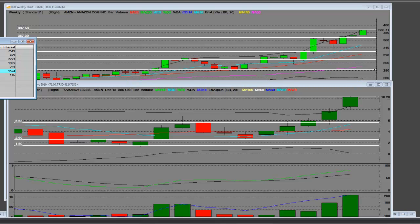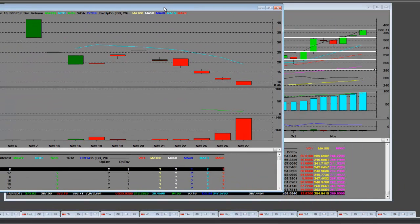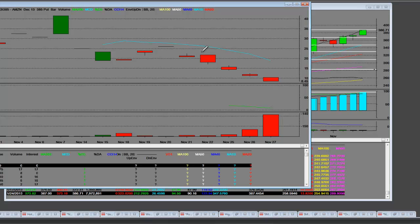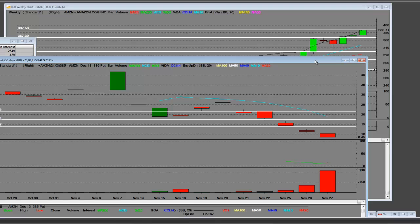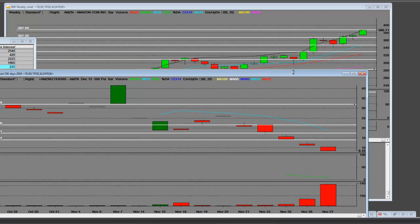Having said that, let's take a look at the other side of this trade, and that's going to be the 385 put. And this is a calendar month. We can clearly see here that as Amazon was breaking out, the put side of the market in these option prices have been extremely deflated to these all-time lows. They were up here, $22. They were extremely high at different areas. So when we had the 4-week breakout, we made the 4-week bottom and we broke out, the put side of the market went straight down.